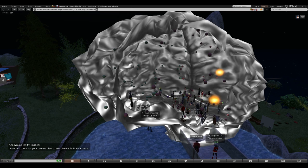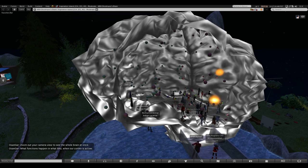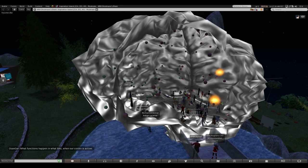Zoom your camera view to see the whole brain at once, which is what we suggested before. Notice what functions happen in what BAs when our cortex is active. That's Brodmann areas, BAs.